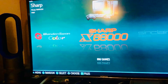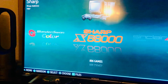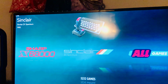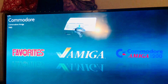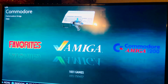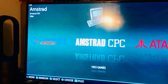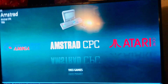Sharp X68000. This is another computer-based game system from about 1987, I believe, is when this came out. Sinclair system. This is from 1982. Spectrum. This is just all the games and the favorites, and then the Amiga, which is like the European computer game system from Commodore, and Commodore 128, which is upgraded from the 64. Amstrad. This is also popular in Australia and Europe, and it's also a computer game console.